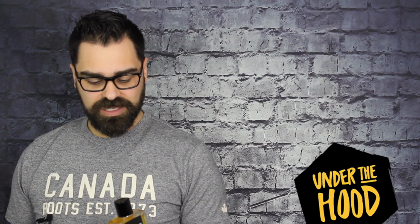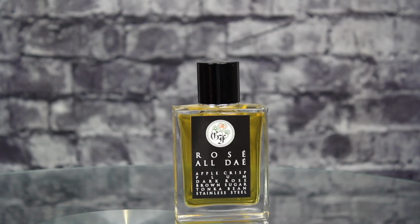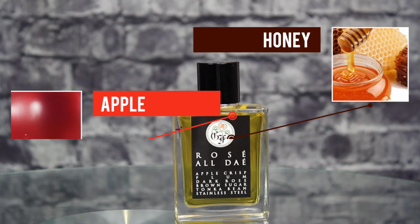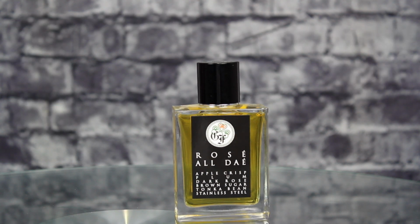Major notes in this particular fragrance, always the sticker up front helps me out, but the major notes here: apple crisp, plum, and the honey. So very, very holiday-ish, festive type of scent.